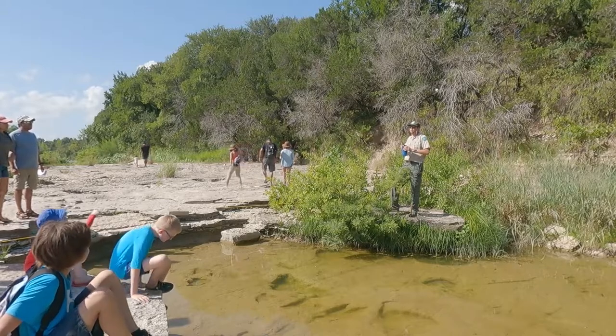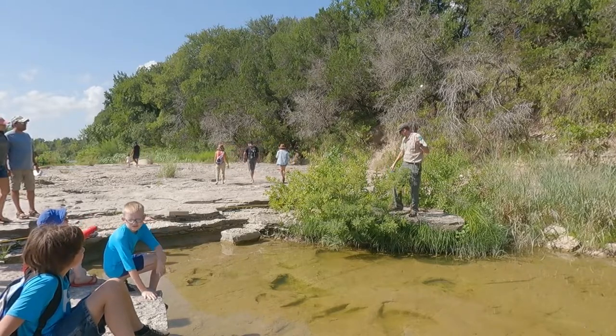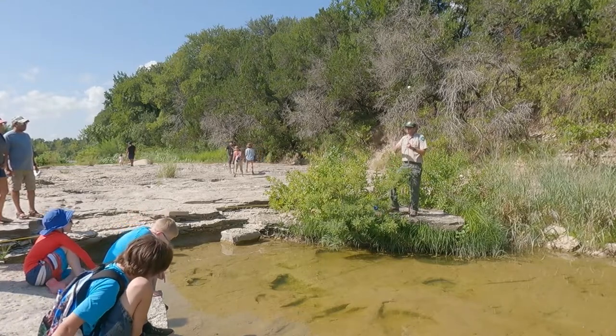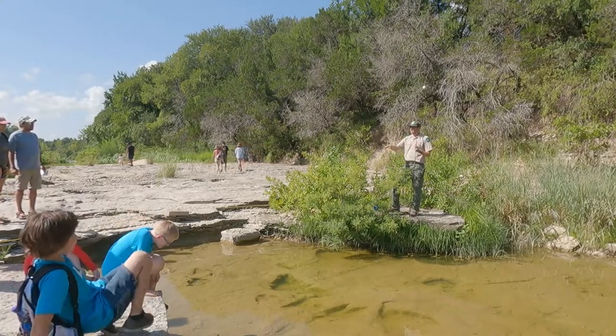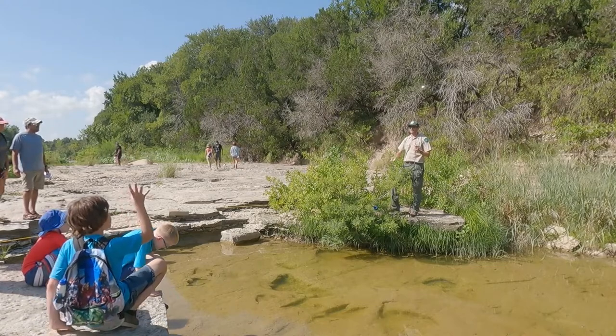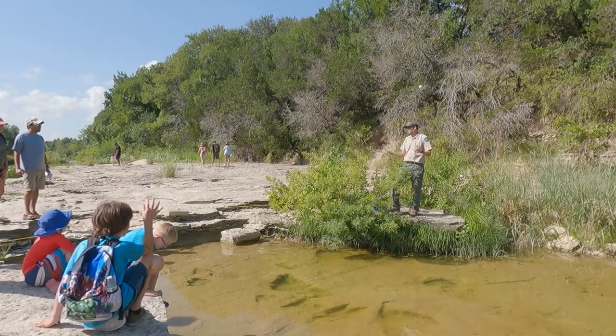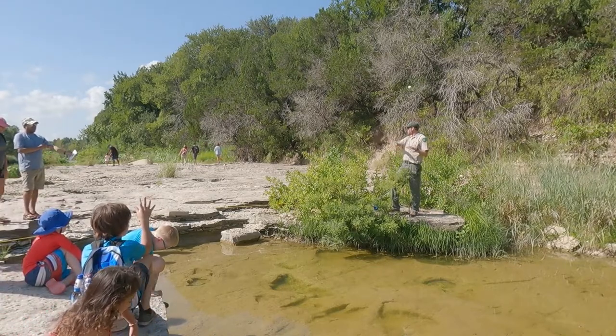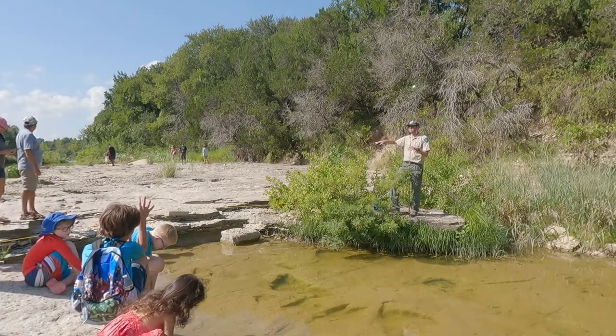Are there any other tracks? There's a print right here. Yes, ma'am, there are hundreds of tracks here in the park. Hold on, bud, I'll get right back to you, okay? This is the main track site. It's the most easily accessible track site that we've got. It's the one that we keep roped off so that it's easily viewable as well. But all the tracks are within the confines of the river.